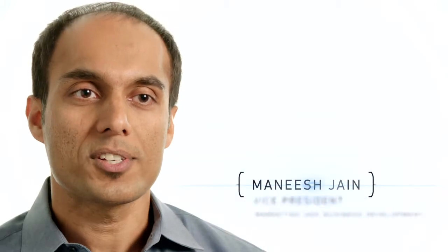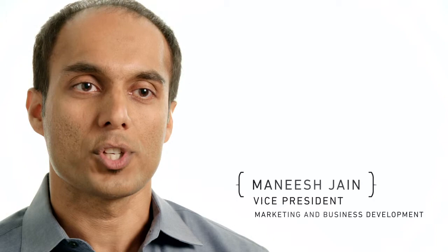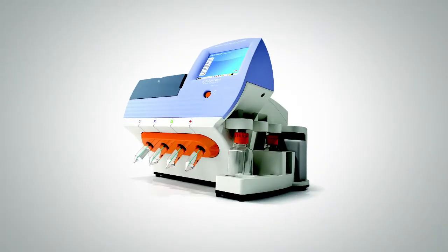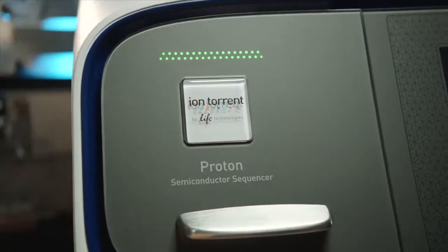In early 2011, Torrent introduced the world's first scalable benchtop sequencer, the Ion Personal Genome Machine. It reset the bar on speed, scalability, and simplicity. With these attributes, it quickly became the fastest-selling sequencer in the world, the perfect tool to analyze sets of genes, small genomes, or gene expression.